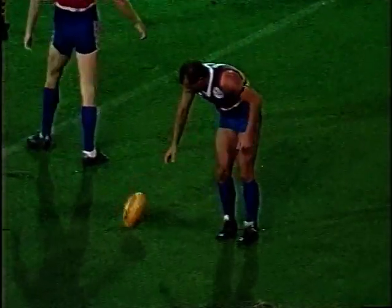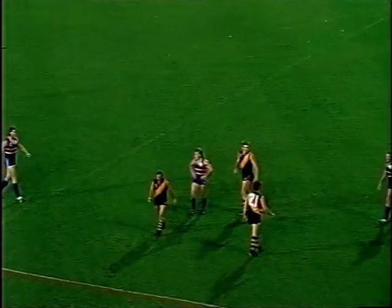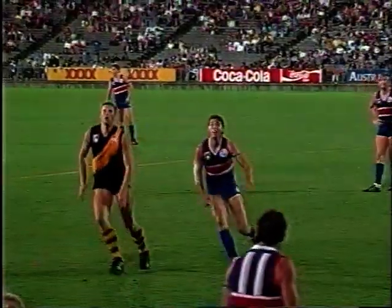Young Charles played one game last year. He's got plenty of height. It'll be interesting to see how he goes. But he's been given, what, about 12 minutes in a game which is up for grabs. And Cousins centre half forward. But they've got big raps on Charles. On Richmond's forward line. They're trailing by a point.